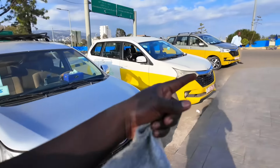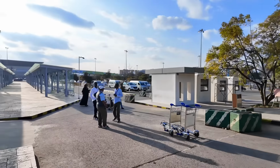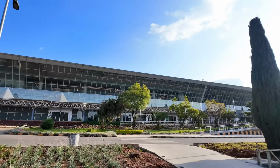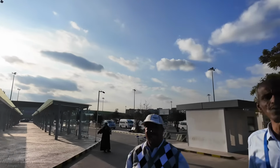We're gonna book one of it to the hotel so that we can have a sleep and check out the town, man. So that's Addis Ababa Bole International Airport, super great and super nice, beautiful airport. Yes. Welcome to Addis Ababa. Thank you. Okay. You know the hotel? Yes. He knows. Yeah.